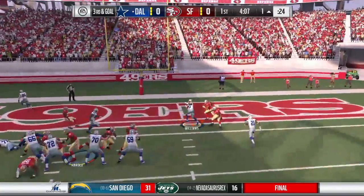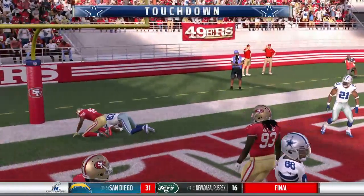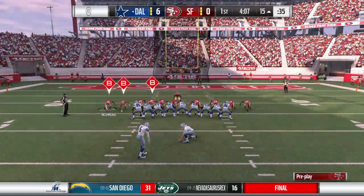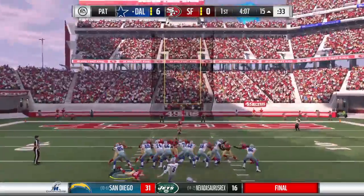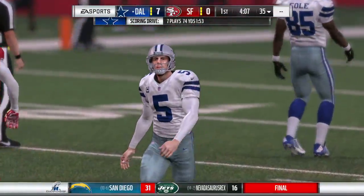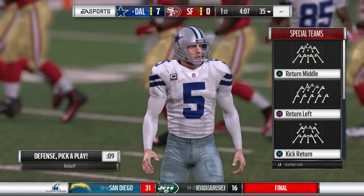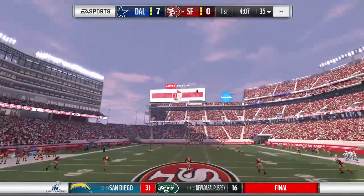On third and 1, here's Prescott. And this is caught for a Cowboy touchdown. Terrence Williams from a yard out. And the Cowboys take it all the way down the field and score on the opening drive. And this is up and good to make it 7-0 Cowboys. So this drive spans 7 plays, and it culminates in a Dallas touchdown.